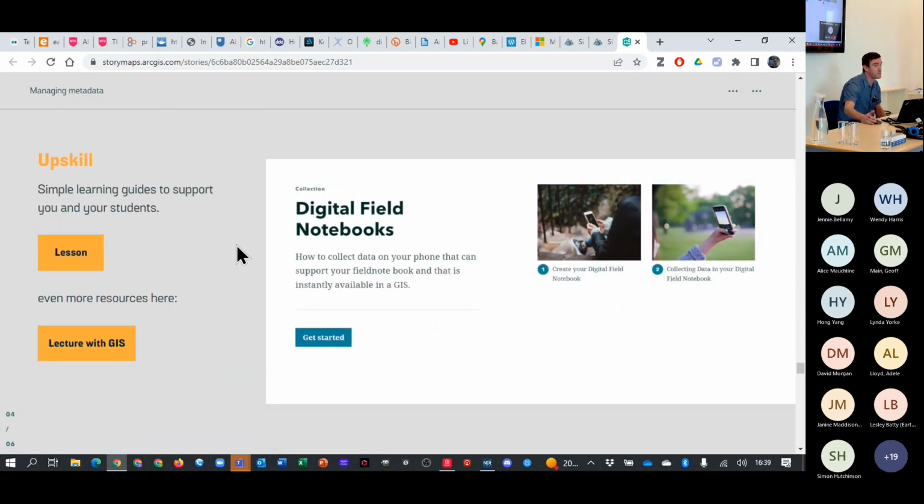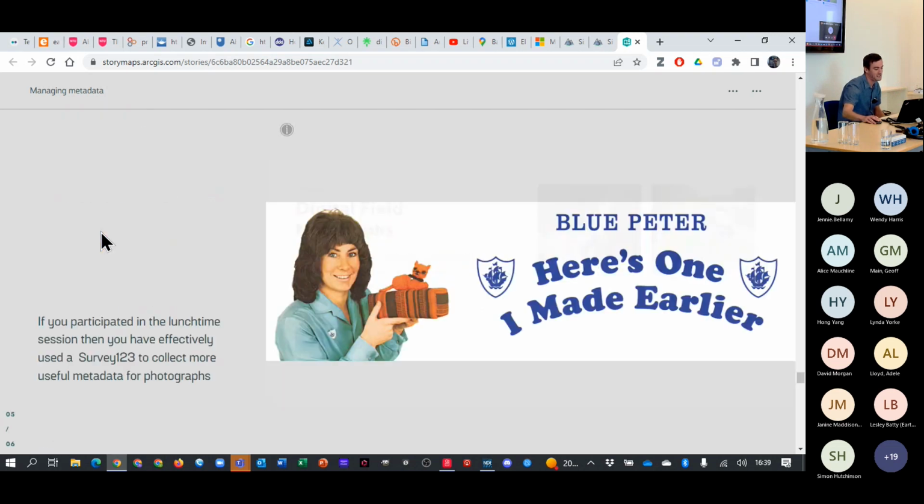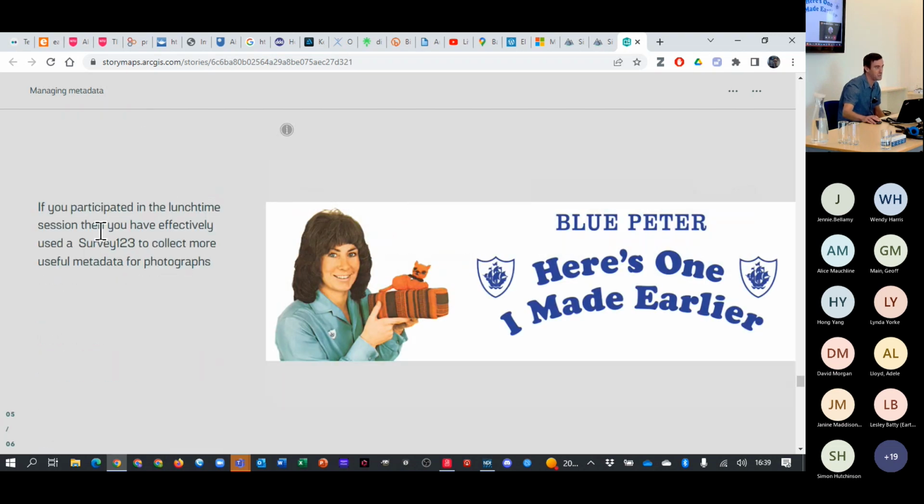There's a set of resources to help you or your students achieve that. They're linked in here, but the Blue Peter moment is your lunchtime exercise was designed for you to capture a picture with some additional contextual information. So for those of you that actually went out and collected some data at lunchtime, thank you very much, because it makes the next bit slightly more interesting.